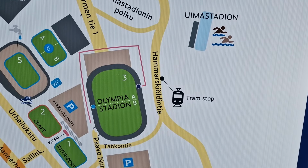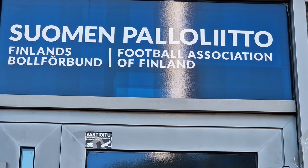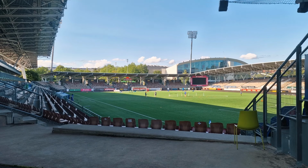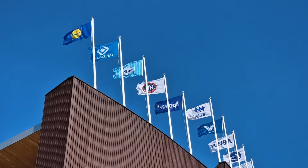Around here, you'll also find other community sporting complexes. This is the home of the Finnish National Football Association, and it's also home to professional side IFK. So if you like your sports, this is a good place to go.